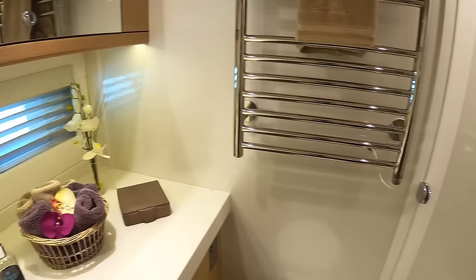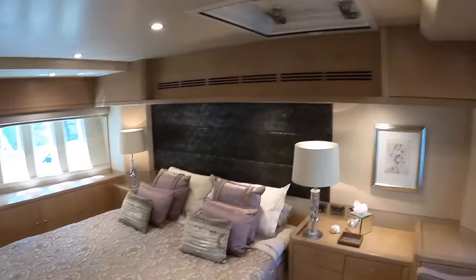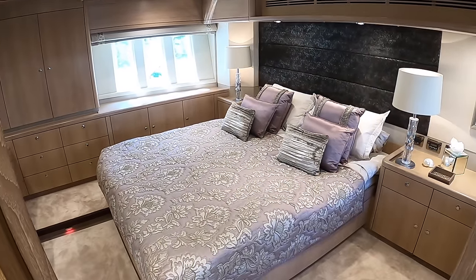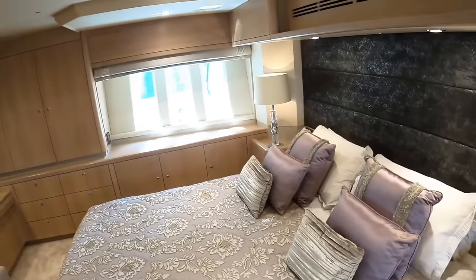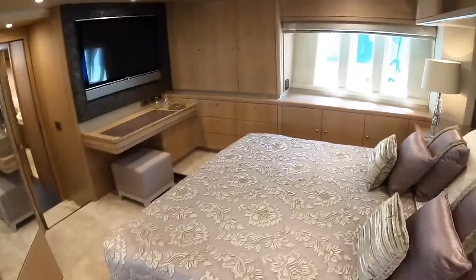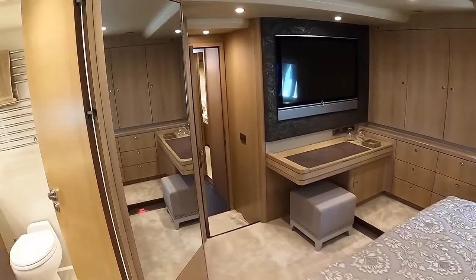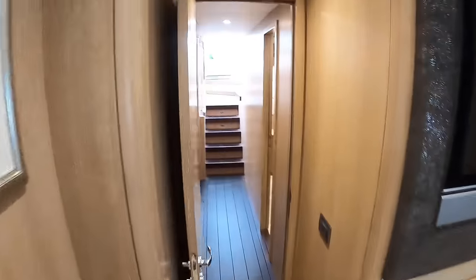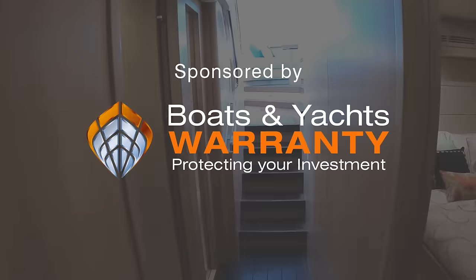And we can't leave an Oyster without a little wave in the mirror. There we go. But isn't that a magnificent cabin? If you want to go sailing, you want to go around the world, you want one of these, don't you? I'm not saying it couldn't be done on a smaller boat or a lesser boat, but this is doing it in style. Just superb. Absolutely superb.